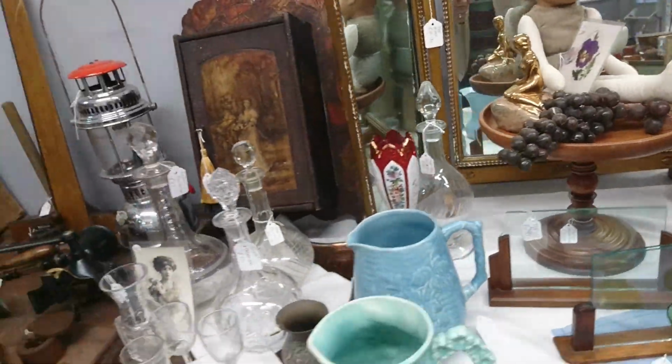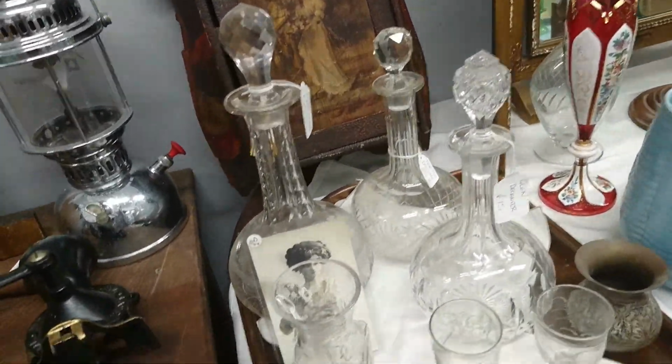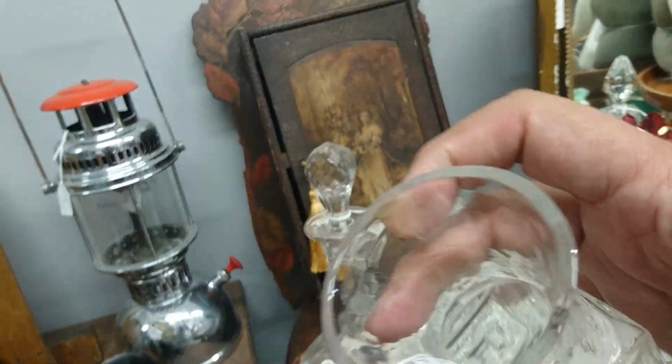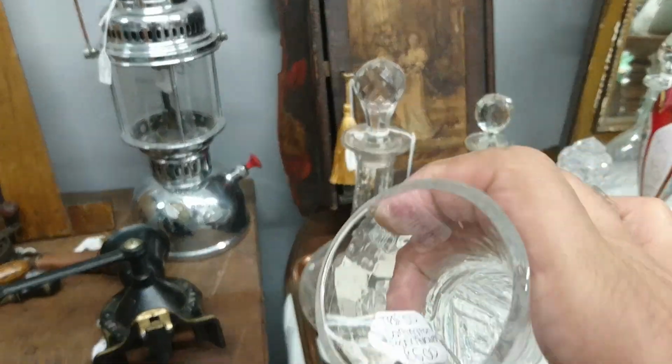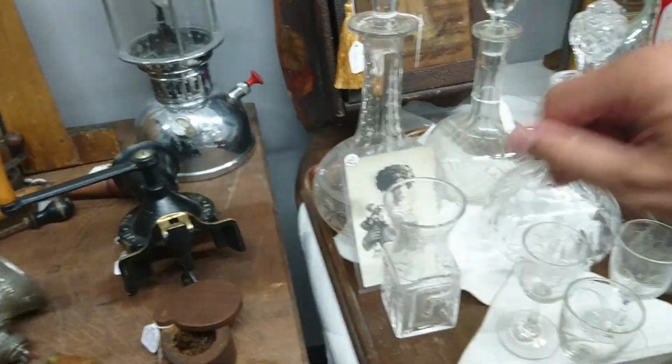I think these decanters were here last time, but this wasn't. This is Dartington, Greek key, £6. I think this is an early pattern for Dartington as well. I'll be able to look that up.